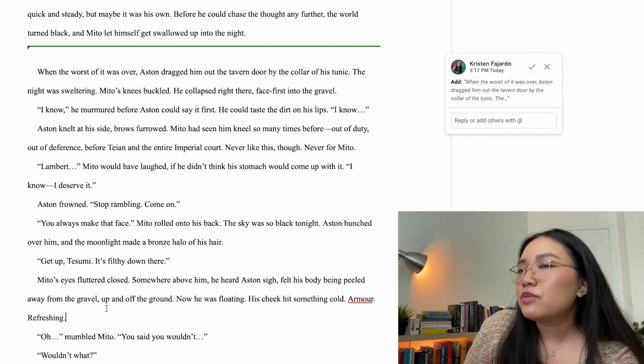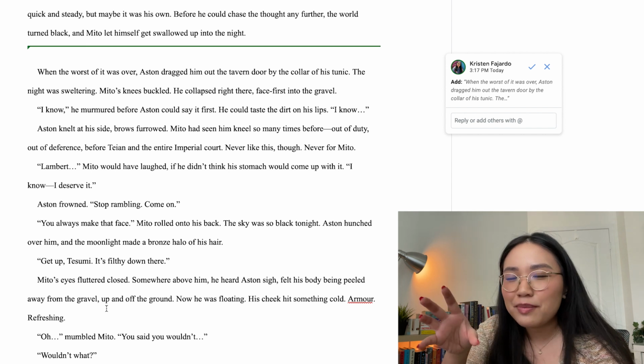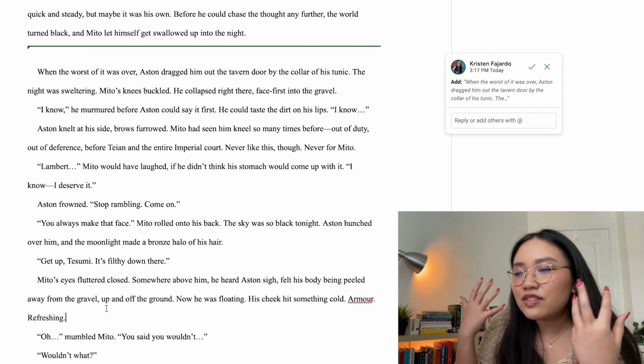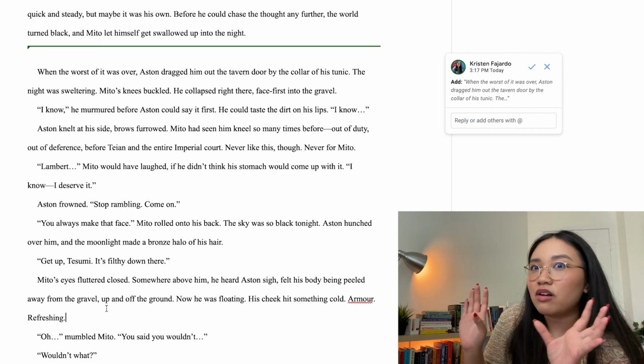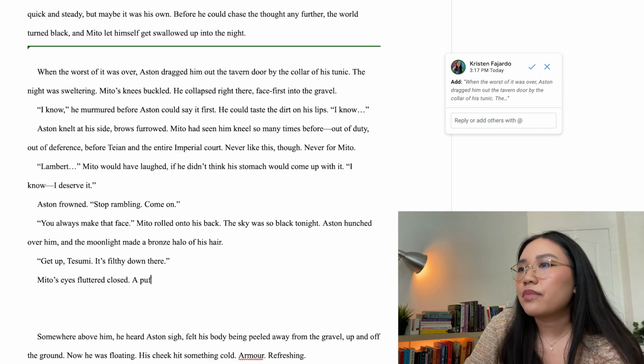Okay, so this was such a tough paragraph to write. I was having a really hard time describing this because I wanted Mito to be able to distantly comprehend the fact that Aston is carrying him, but also feel like he's a little bit caught in a dream. I'm gonna say, instead of saying somewhere above him, he heard Aston sigh: a puff of air grazed his face.